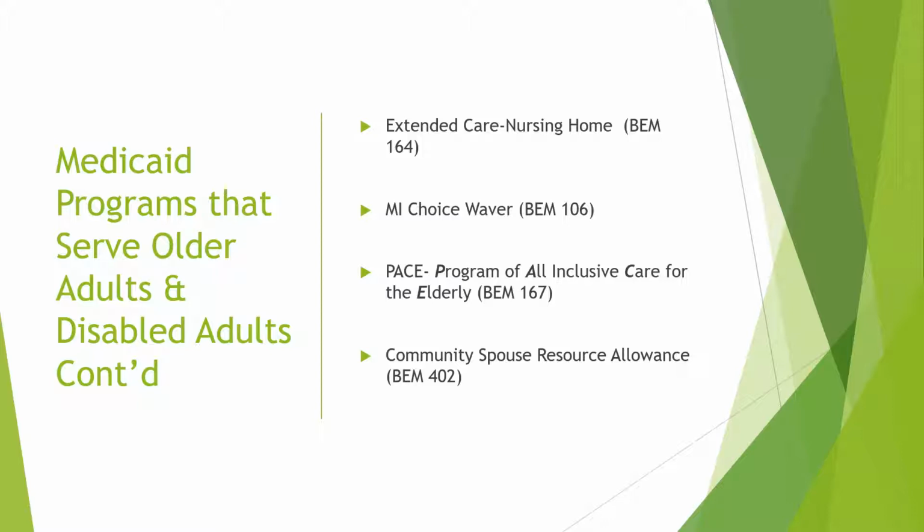PACE, also known as the Program of All-Inclusive Care for the Elderly, can be found in BEM 167. PACE is a managed care program designed for the frail and elderly population. Enrollment in PACE is always prospective, and the Medicaid Services Administration administers the program through contracts with PACE organizations. PACE is not available in all counties of the state.